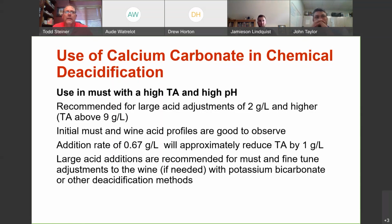And I wouldn't necessarily recommend calcium carbonate into the wine because it can have a big effect on flavor profile as well. So if we're just fine tuning, you might want to go with potassium bicarbonate or maybe another deacidification method like blending or something like that, which is often underutilized.